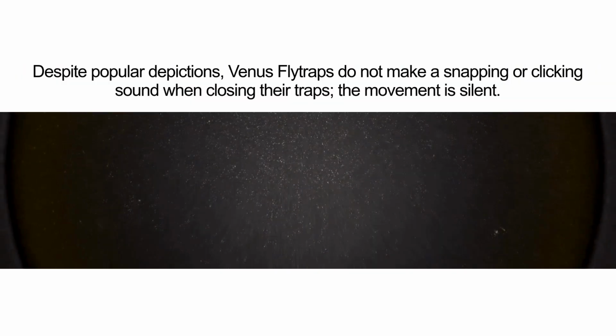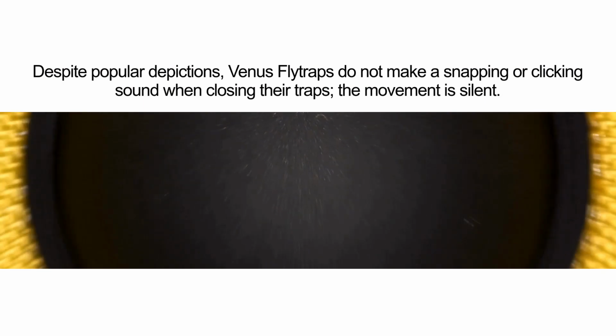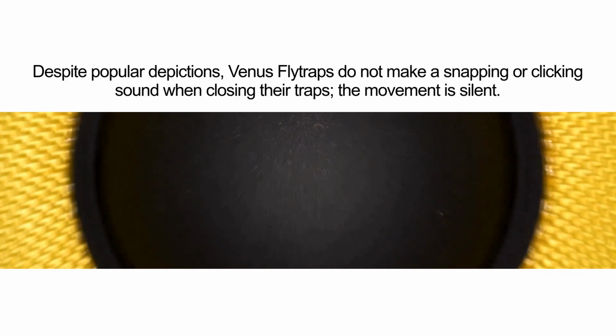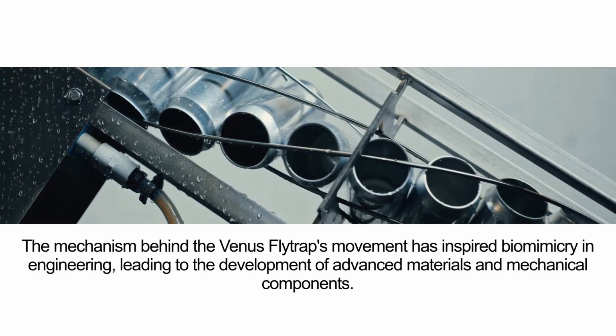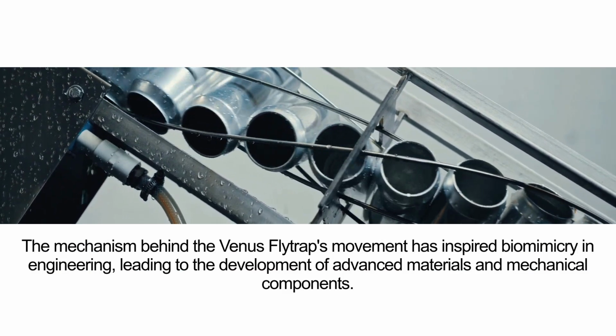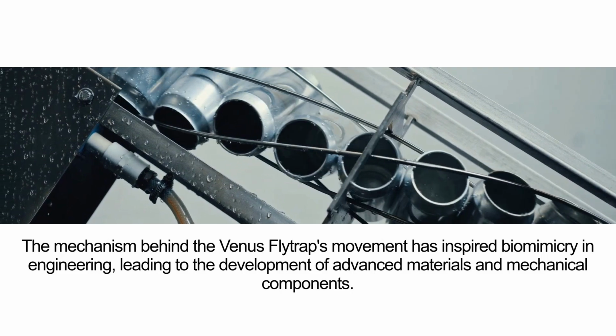Despite popular depictions, Venus flytraps do not make a snapping or clicking sound when closing their traps. The movement is silent. The mechanism behind the Venus flytrap's movement has inspired biomimicry in engineering, leading to the development of advanced materials and mechanical components.